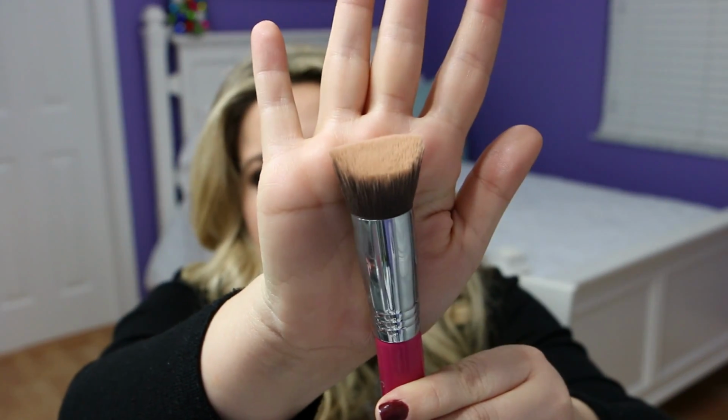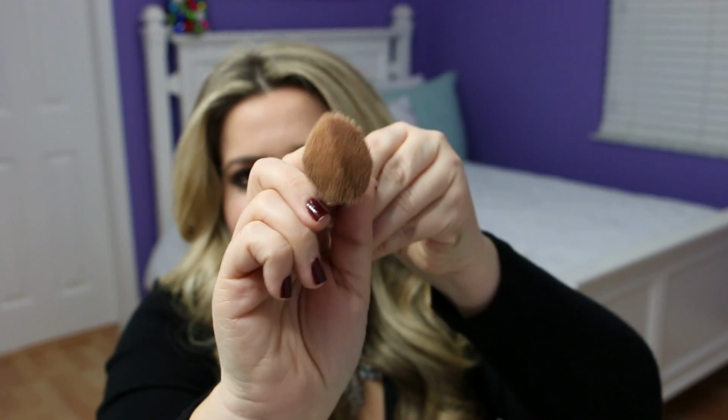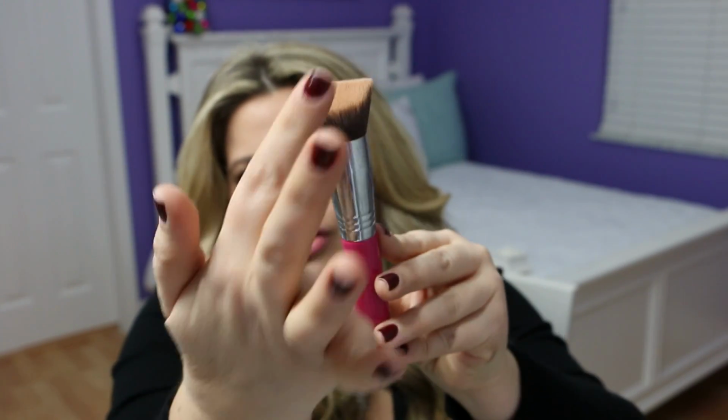And the other one that I have been loving is the Sigma 3D Kabuki brush. Amazing brush. It has a very unique shape because it's kind of flat on one side. In the middle it looks like this, and then the other side is kind of flat too, and it just blends in the foundation so nicely. I like it because you can get into certain spots. I've even used it to blend in my concealer, and then you just press it a little bit and it goes on real nicely.